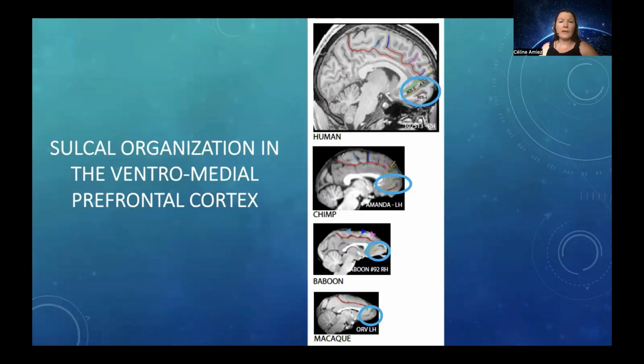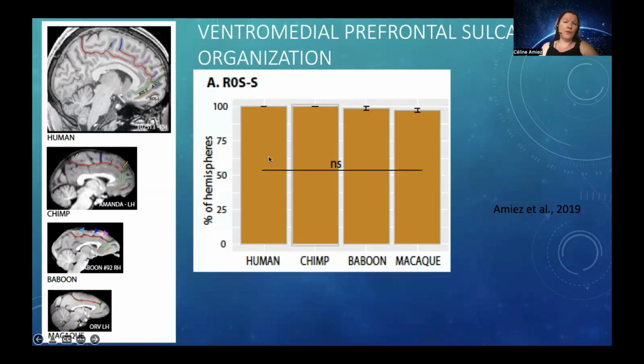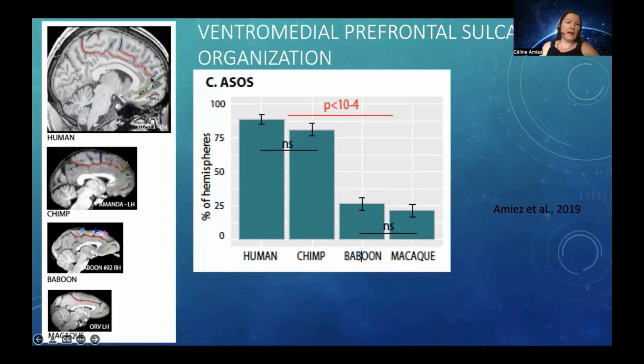Now, if we look at the sulcal organization of the ventromedial prefrontal cortex, this region is characterized by the presence of three sulci. The superrostral sulcus, that is a very preserved one, always there in all species. The inferior rostral sulcus, that is present in about 30%, 40% of hemispheres in human and chimp, and almost never there in baboon and macaque. The accessory suborbitalis sulcus here, that is present equally in human and chimp, almost always there, and still there in baboon and macaque, but less frequent.